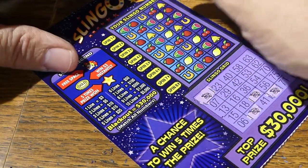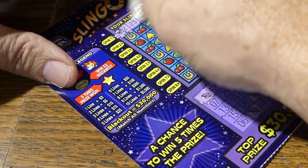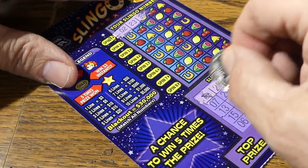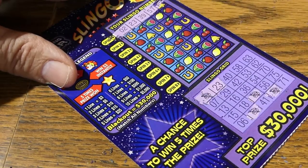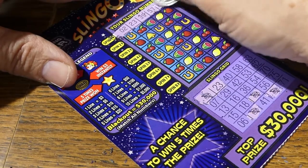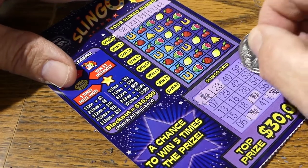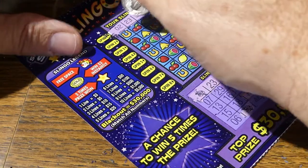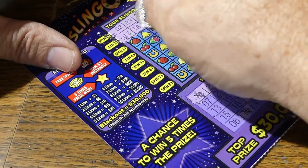All right, this is ticket number 91. The spin winning numbers are 2 and 23. No 2, but we do have a 23. 39 and 57, no 39 and no 57, and yes, we do have a 62 right here. Come on, I want to get a couple of gold coins, at least 10 of them, that'd be $30. Recover some of my expenses here.